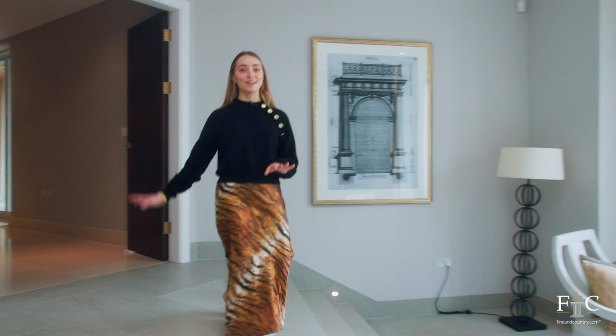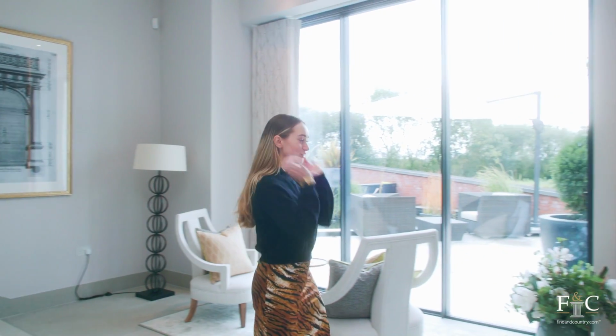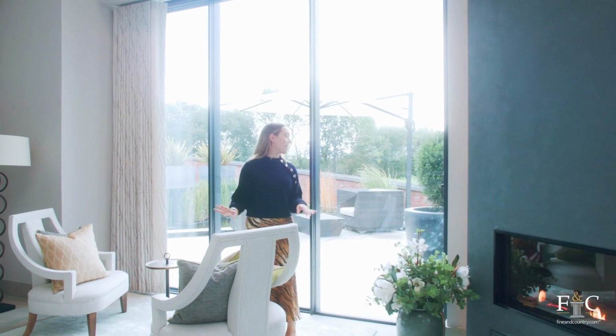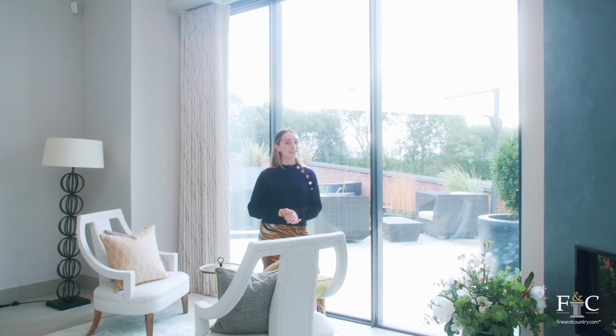So just off the dining hall, you have this spacious orangery, but it feels really cozy because you've got your fireplace here, and then there's a lovely seating area. And then you actually have direct access to the terrace from here. So now let's see if we can go find Holly.